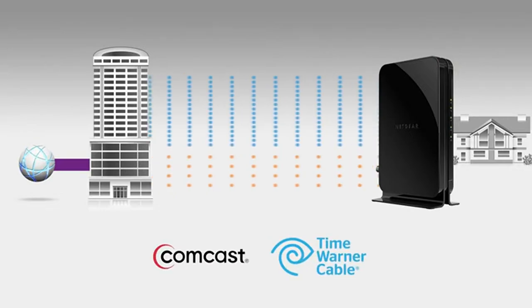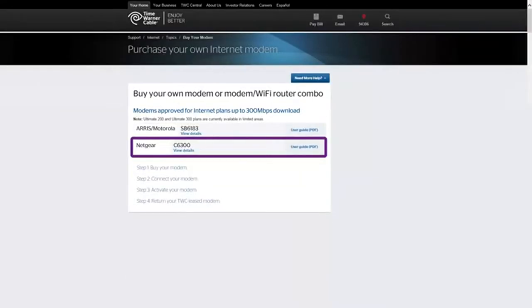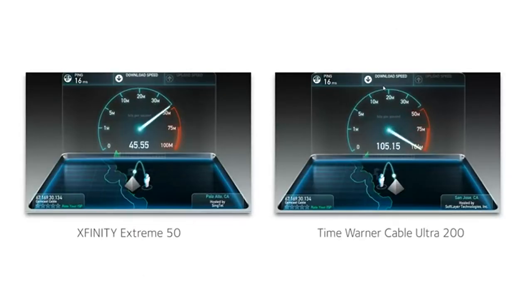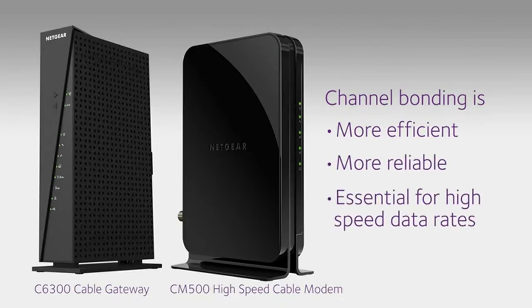And 16x4 channel bonding is absolutely required if you want to access the higher speed data tiers service providers offer. In fact, Netgear C6300 is the only gateway approved by Time Warner Cable for its top tier broadband speed. These speed tests show Netgear CM500 and C6300 achieve maximum broadband speed, from lower broadband data tiers with congestion to the fastest broadband tiers without congestion. Channel bonding is more efficient, more reliable, and essential for high-speed data rates.